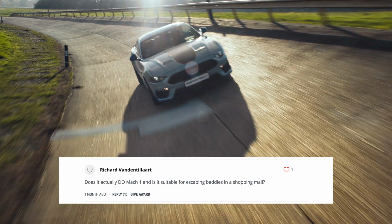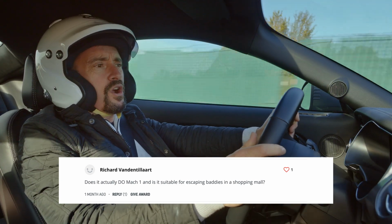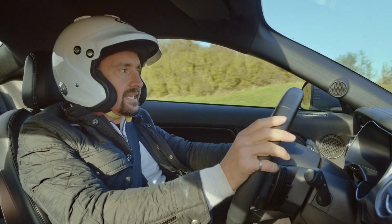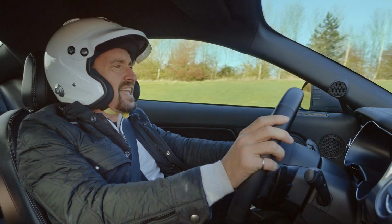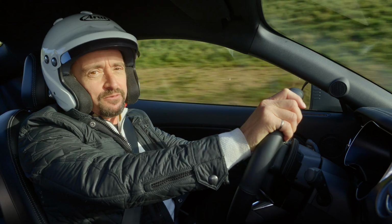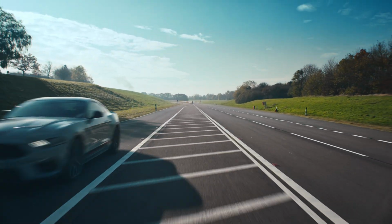Oh, come on, Richard. Mach 1 is 343 meters a second, or over 760 miles an hour, so no, it can't do that. You'd need rockets on your car to do that, and that sort of thing generally ends badly for me. Ford haven't released 0 to 60 figures and top speed for it. If they have released those by the time you watch this, they will appear here.